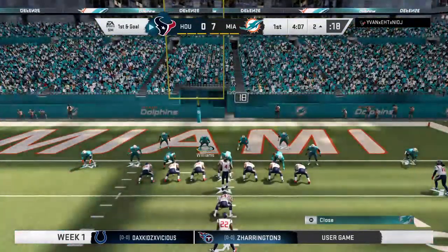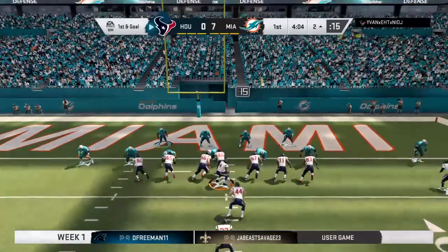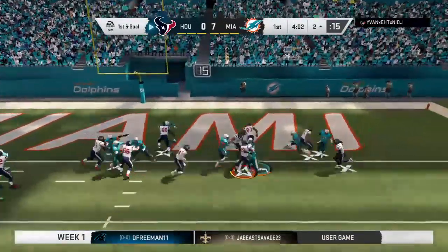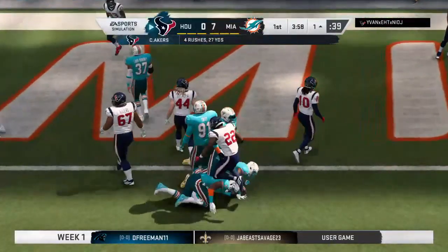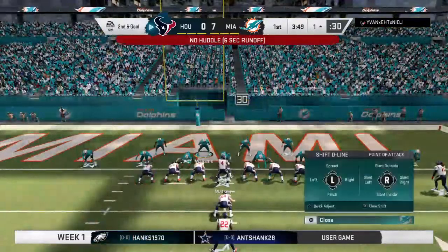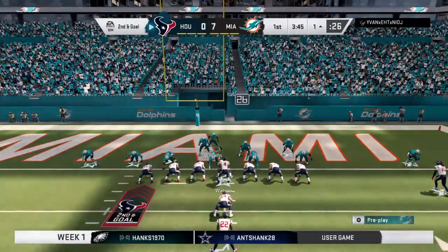After the big play, a chance to finish now on 1st and goal. They'll try to run this one in. They're able to get a couple here, but won't get across the plane as they stop him right around the 1. 2nd and goal from the 1.